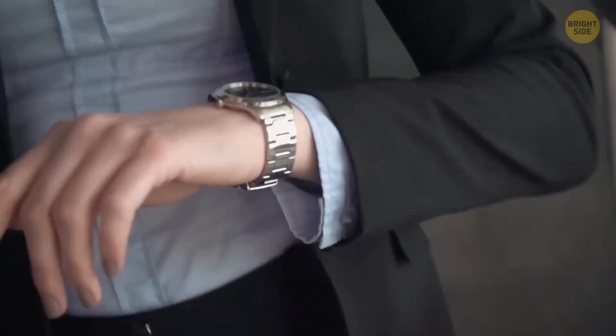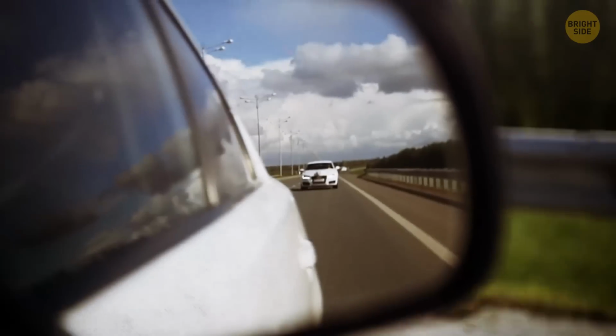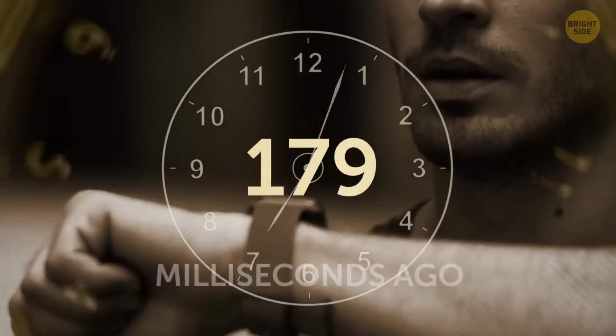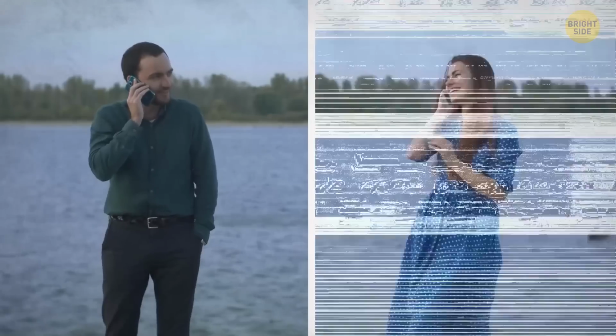Now wait a minute. If this is true, then that means you're looking into the present but actually seeing the past. Yup, that's exactly the case. We are not seeing what is happening now, but rather what happened hundreds of milliseconds ago. It's like when you hear an echo of yourself speaking on the phone.